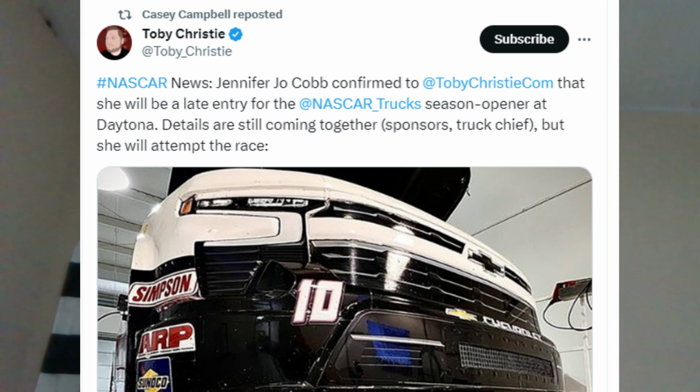And now we're going ahead and jump on to the next story of today's episode as we're talking about Jennifer Jo Cobb. As it was announced on Friday that Jennifer Jo Cobb will in fact attempt the truck race at Daytona International Speedway. Now the details are still being announced currently at the moment, who the crew chief is going to be and what manufacturer is going to be according to TobyChristie.com. But Jennifer Jo Cobb has ran at Daytona for many years.